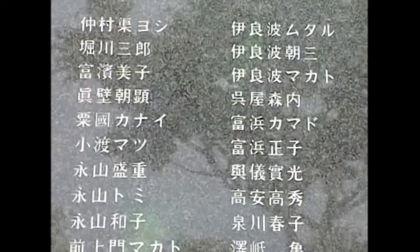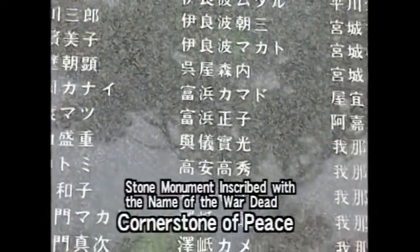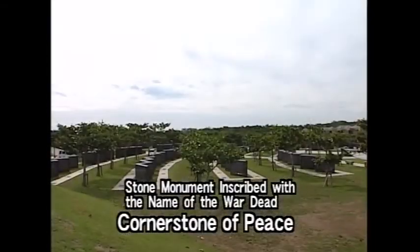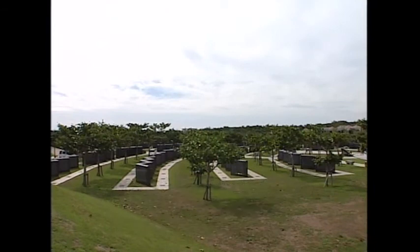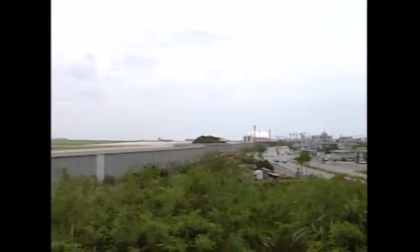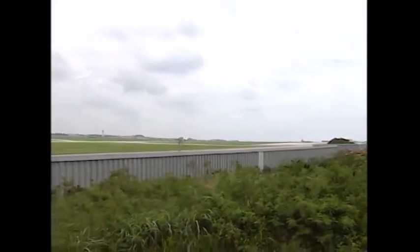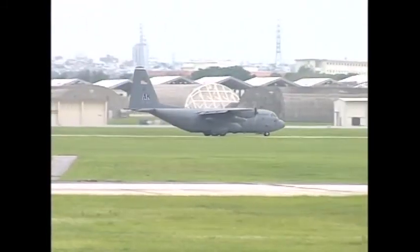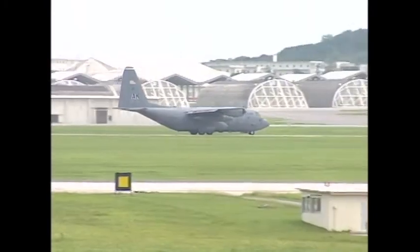Okinawa was the only part of Japan that was invaded by U.S. ground troops. Because of this, Okinawa suffered lots of civilian casualties, not only soldiers. U.S. forces occupied Okinawa from 1945 until 1972, when Okinawa reverted back to Japan. Until then, Okinawa was regarded as a foreign country by Japan.